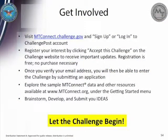So let's go to this chart here. All the relevant data on what you need to do, what needs to go into your submissions for both challenge 1 and challenge 2, what the judging criteria are, and all that kind of stuff. Please go to mtconnect.challenge.gov. All that information is going to be there.